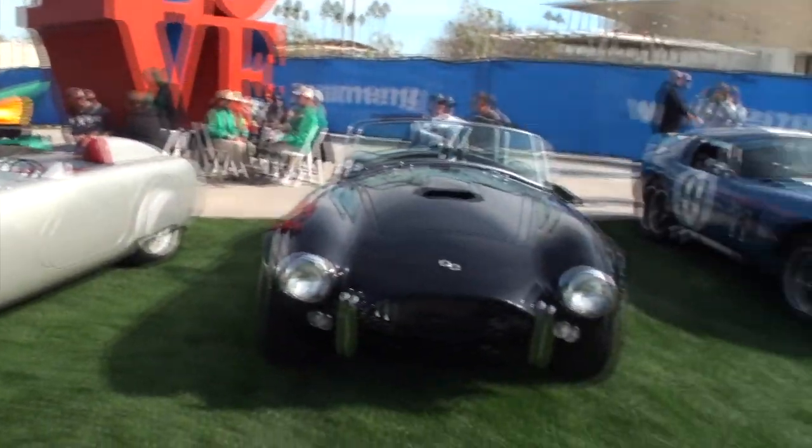Today we're out at the Arizona Concours, and I'm with Sharon Roberts, and she has an amazingly good Cobra for you. Sharon, what year, make, and model is this one? 1964 Shelby Cobra. And you've had this since how long? 1976. Long time.